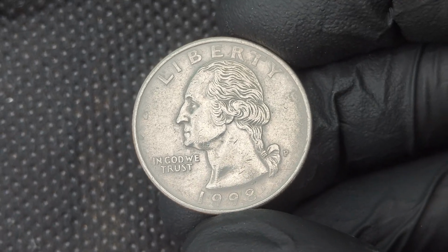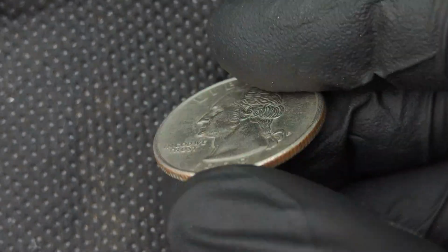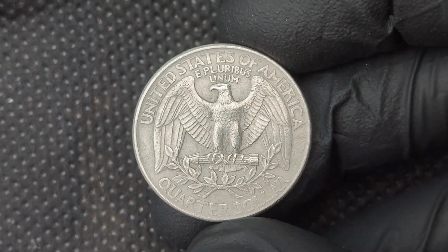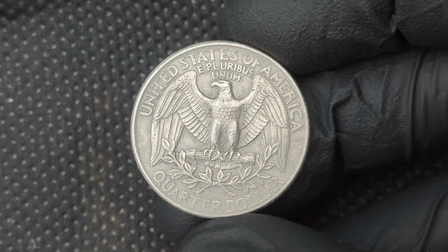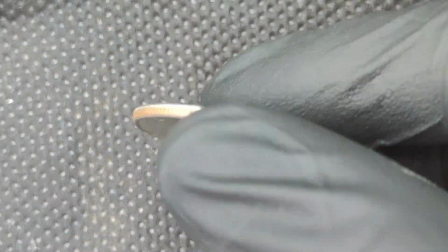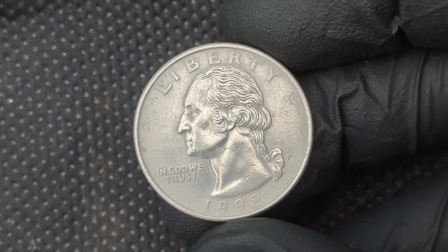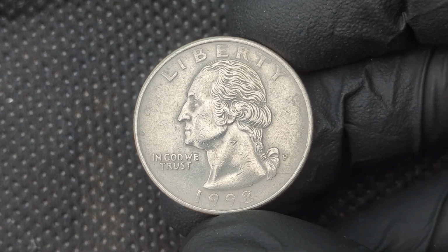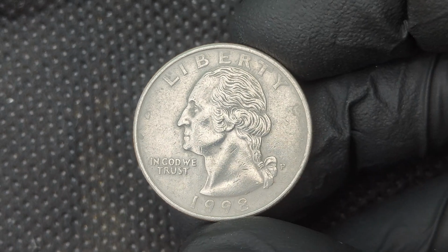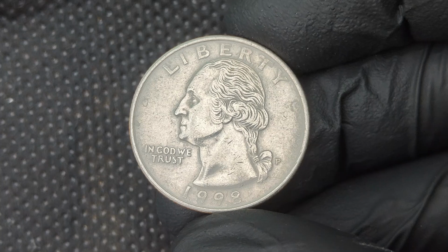What makes the 1998 P quarter so valuable? So what exactly drives the value to over $1.6 million? There are three main reasons: rarity, condition, and collector demand. First, rarity. The 1998 P quarter you're looking for was either an ultra-low mintage error coin or a highly preserved specimen that escaped circulation completely. These coins are often found in perfect mint condition, meaning no scratches, no wear, just as it came off the press.